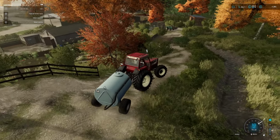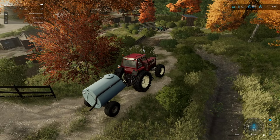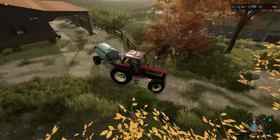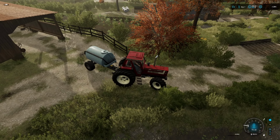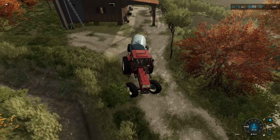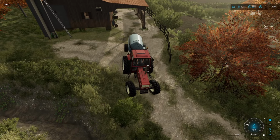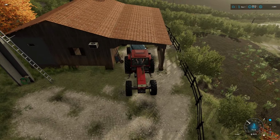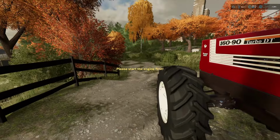Okay, what I'm going to do is put this just into the little carport there, hopefully it'll fit. If I can drive. And then we'll still be able to clean some equipment then. I'm hoping once we're not in a minus, it is going to allow us to get some water.